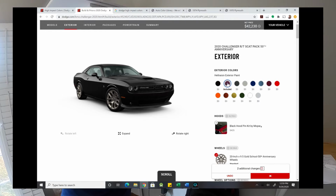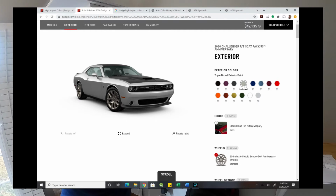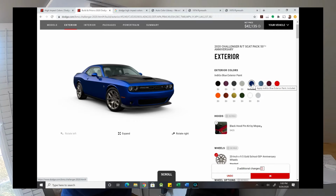This one I think is awesome. I'm not a huge fan of the color, but Hell Raisin, that's a pretty creative name. Granite, I think they dropped the ball on this one. Whoever approved Granite should be fired because this is pretty much the only one that doesn't have a fun name. So not sure what they were doing there. All right, triple nickel. Pretty cool. Better than silver. My Subaru, don't get me wrong, the Subaru is a great daily driver, but what color is it? I don't know. It's some kind of silver. It's not triple nickel.